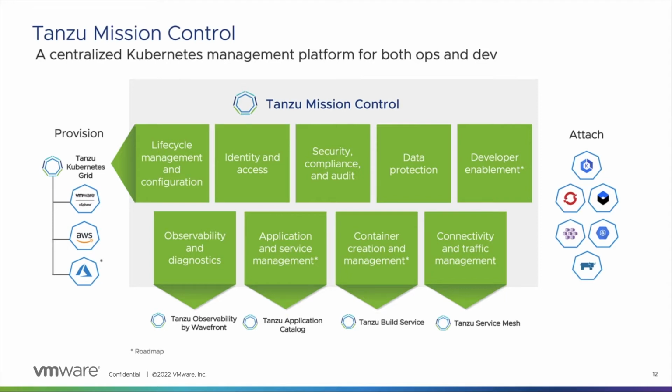Tanzu Mission Control offers easy-to-use tools to help you manage configurations. For example, it integrates with an open-source tool called Sonobuoy for cluster conformance inspection. We'll take a look at this during the lab today as well. In this way, you can quickly run an inspection of your clusters to see if your clusters are configured in compliance with the industry standard. Data protection in TMC is through an open-source tool called Velero for easy backup and recovery of your clusters and workloads. With a centralized footprint, one big benefit that you have is global visibility over all your clusters.